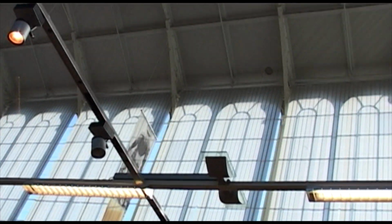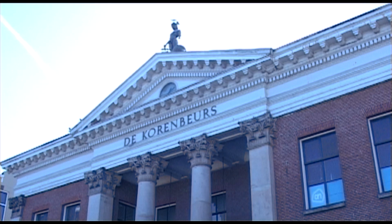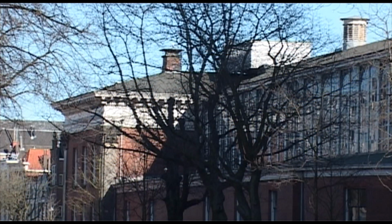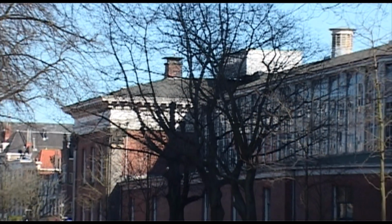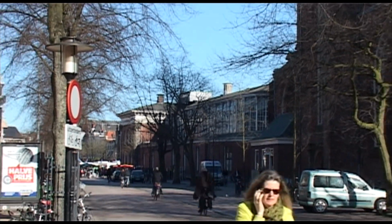During the years, the building was also used as a gym, yet this was not seen as a satisfying function. After many temporary functions, now we do our grocery shopping at the Korenbeurs. The Korenbeurs might not be the most striking building of Groningen, but it is the only one from this city which is mentioned on the top 100 of Dutch UNESCO monuments.